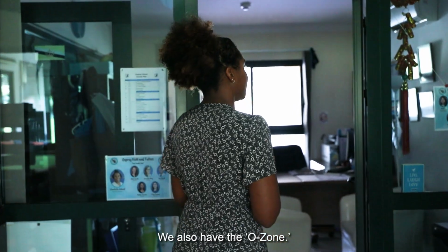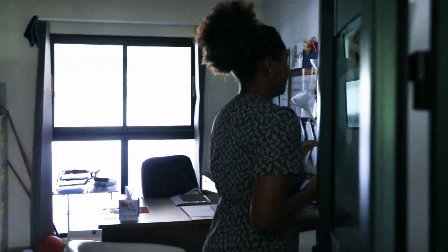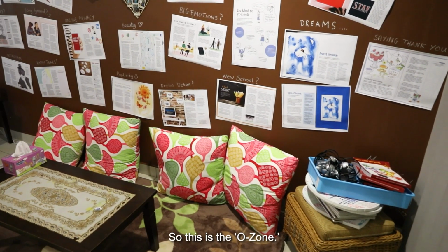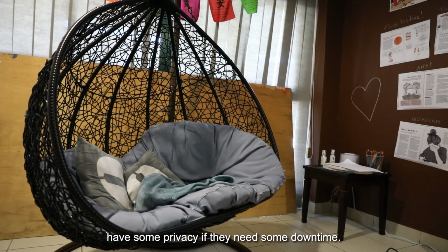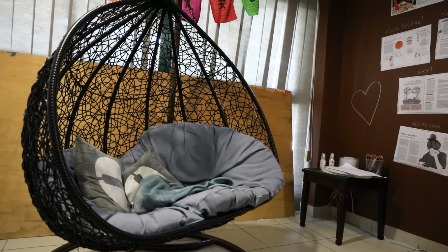We also have the ozone. So this is the ozone. It's just a quiet space for the girls to have some privacy if they need some downtime.